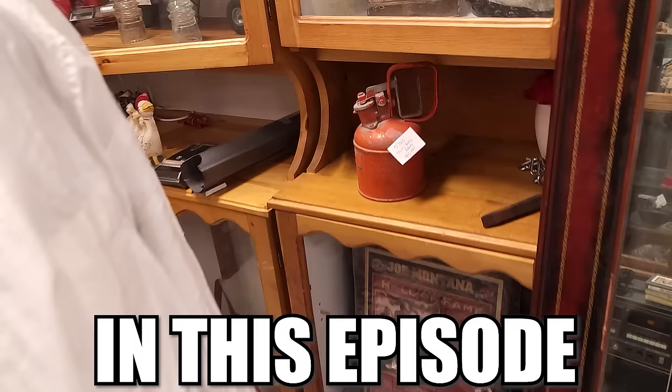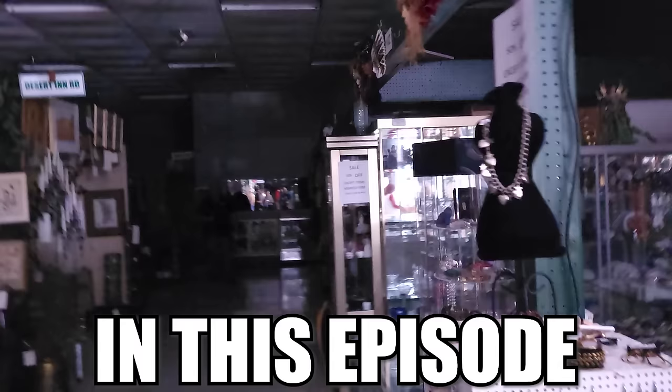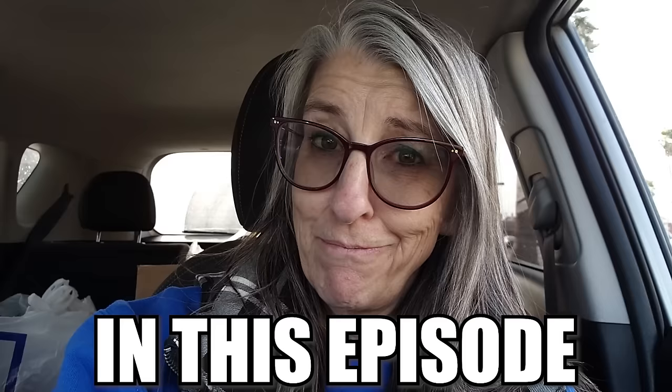See some pink depression glass. This booth is all 50% off. Okay, my favorite dealer here. Well, we just had the power go out, so. Oh my goodness, my whole car is rocking. Okay.